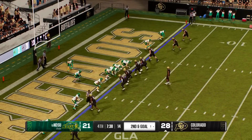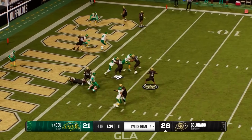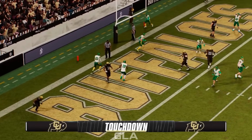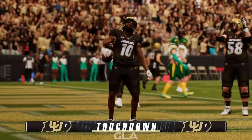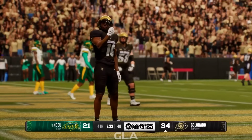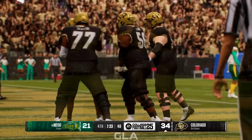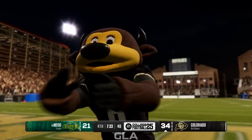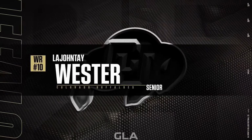Looking for just 1 more yard. It's 2nd and goal. Looking downfield, it's Sanders. And it's caught! Touchdown, Buffaloes! The great thing about spreading a defense out, I can see where the blitz is coming from. I can see where they're weak. I can see my matchups. Nice job by the offense. Spreading them out, taking advantage of their matchup, and getting in for the score.